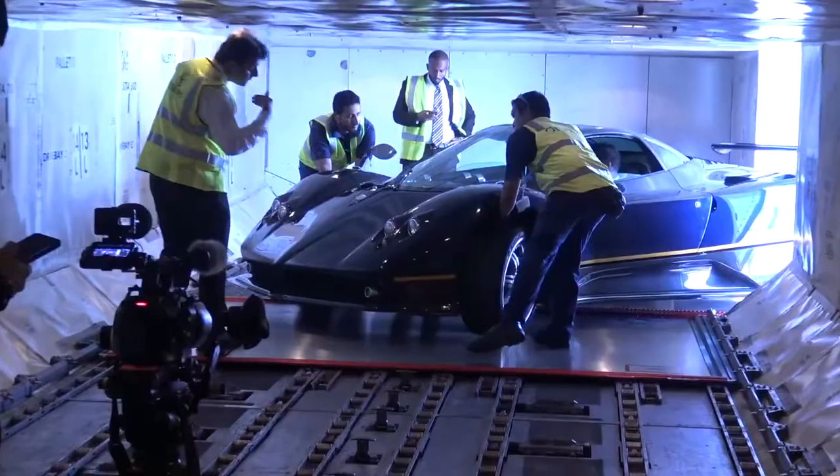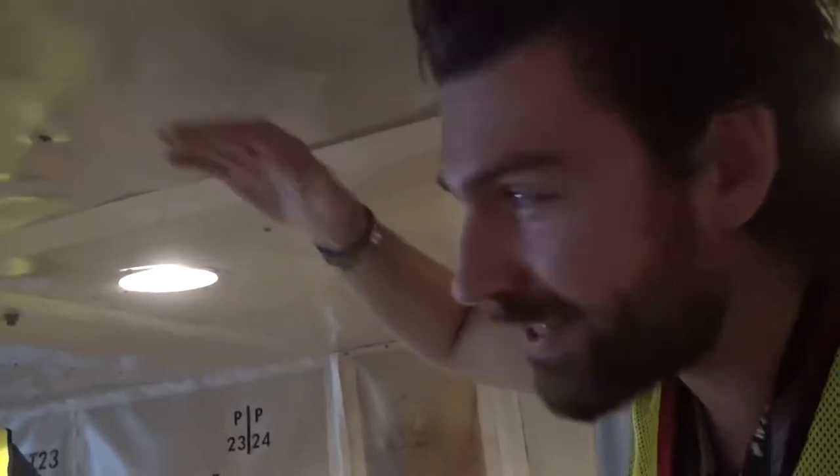And here it is. I've also just found out by banging my head on the ceiling that the ceiling has literally got lube all over it. And I've been told it's because when they normally push in normal cargo, each time a box hits this, it just slides a lot easier. Problem is, you get all this weird grease on your head.